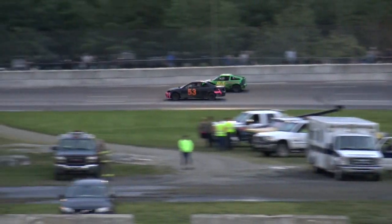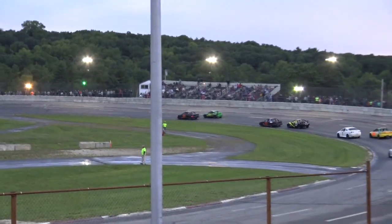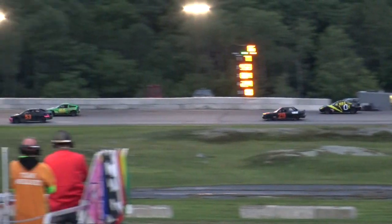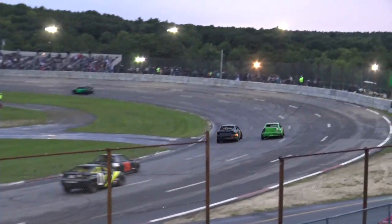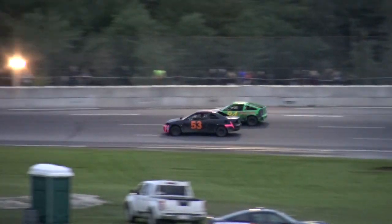Just over 3 liters of Honda Fury duking it out for second position. Coming out of turn four, give the advantage to Dodge. DeGroat just can't put the power down. DeGroat's going to have to give up, it looks like. He can't quite get it done out there. We're too wide for second. We're too wide for sixth.